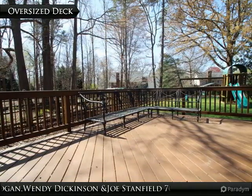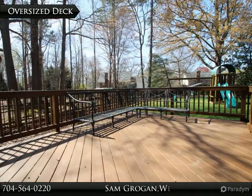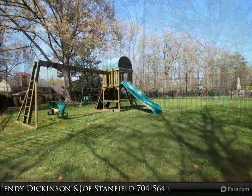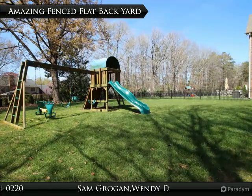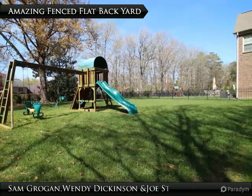Your oversized rear deck overlooks a private fenced backyard and is the perfect place to enjoy weather in the Carolinas year-round. If you have been looking for homes in South Charlotte, you will know what a rare find this flat, fenced, oversized backyard is.